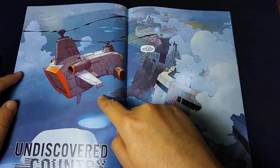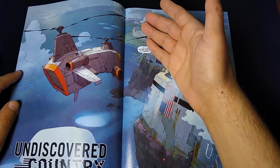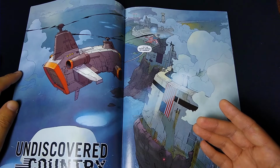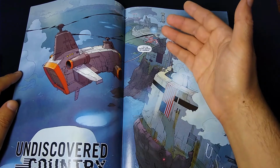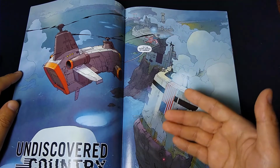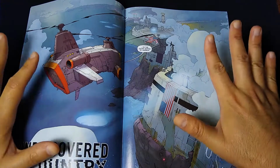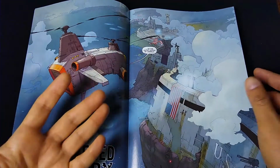There is the transport helicopter reaching the border of the United States. Literally, the border of the coast of California is a huge wall adorned with gun turrets, lookout towers, radio towers, and of course, the flag. It's a fascinating, terrifying 2-page spread, which fits the whole concept of the book.